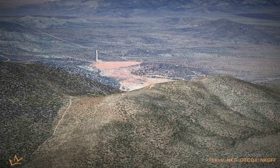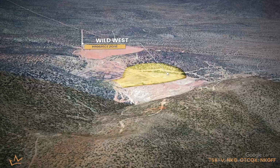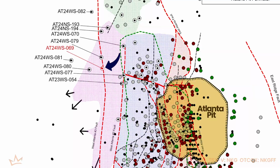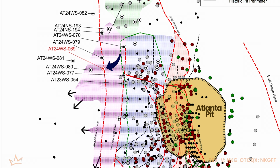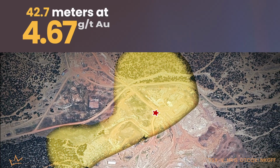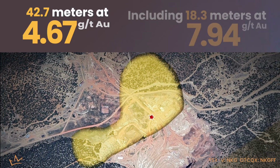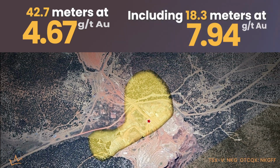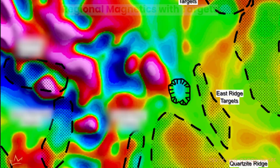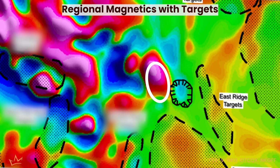The Wild West, we put a hole down based upon a geophysical anomaly quite a ways to the west. That hole came back with a long length of moderate grade mineralization. So we offset it to the south with hole 83. The thing comes back and it really opens your eyes. 42.7 meters of 4.67 grams. This includes 18.3 meters of 7.94 grams per ton gold. What is going on out here? What is giving us this type of strong, high-grade gold mineralization?